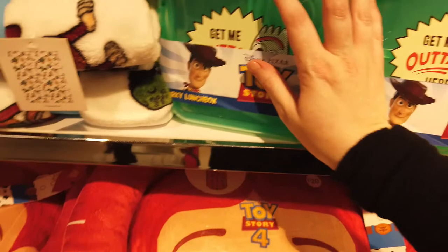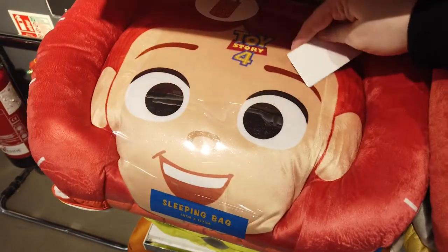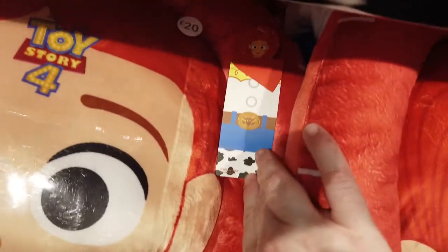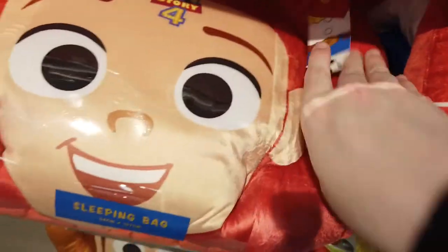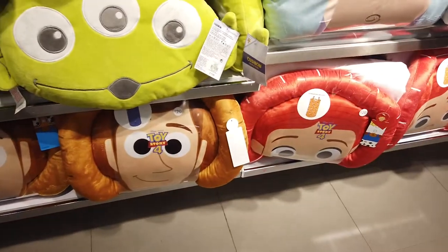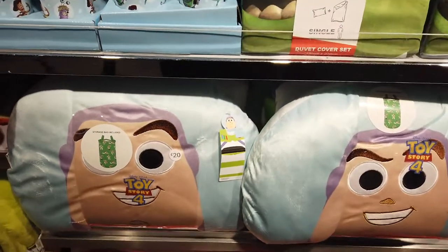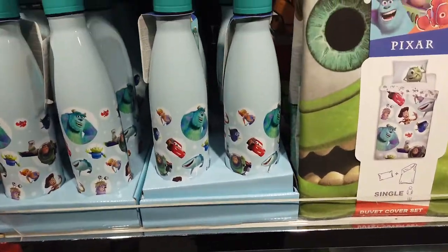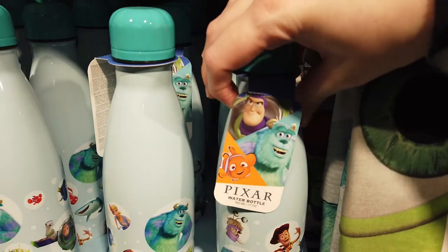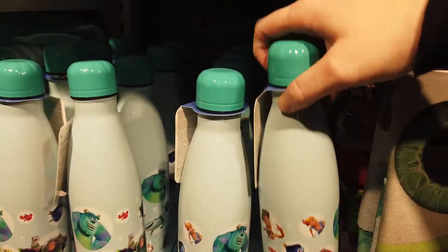The Forky lunch box is £5. You've got the Jessie sleeping bag, which rolls out to look like that. She's £20. Same as the Woody sleeping bag. And you've got a Buzz one as well. You've got the Pixar water bottle. £7.